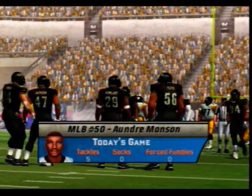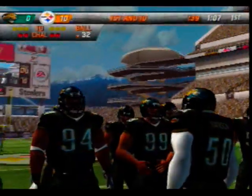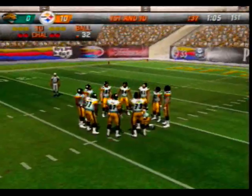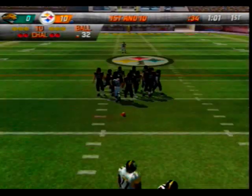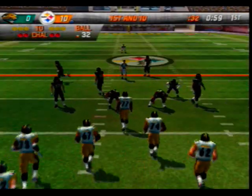Seems like all they have to do is just throw it near this guy, and he finds a way to come down with it. Yeah, I was talking to the coach this week, and he told me that he's probably got the best hands in the team. And right there, he just showed us why. Ball on their own 32.